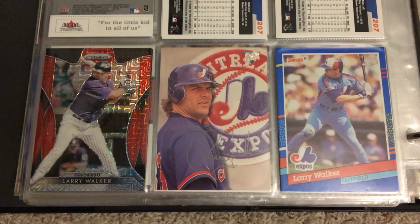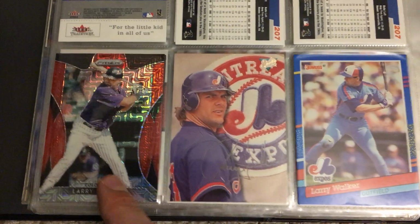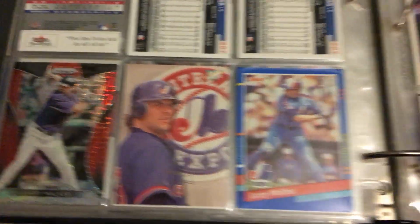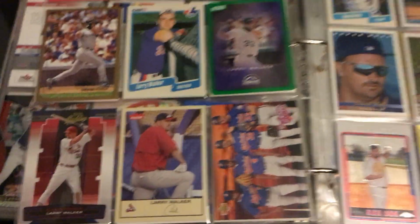This is actually from this year's release. You can still find Larry Walker in some packs. This is 2019 Panini Prism. This one's actually a special refractor. I don't know the name of it. It's numbered out of like 250 or 299. I checked it right before I started recording the video, but all these other ones I didn't really look at.